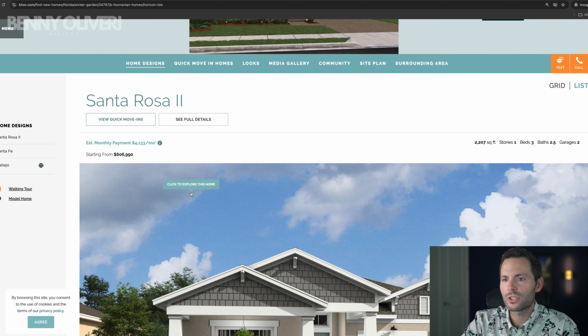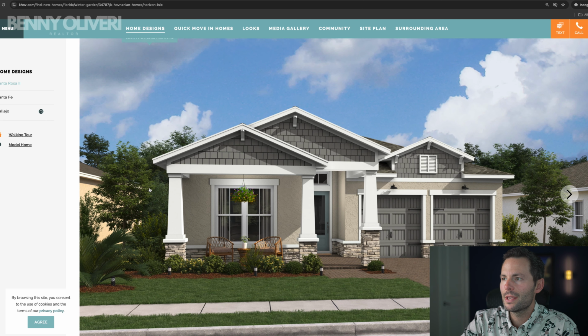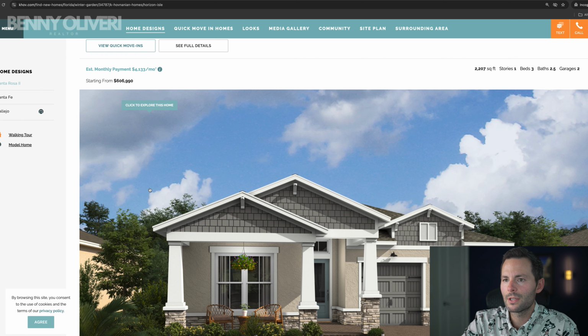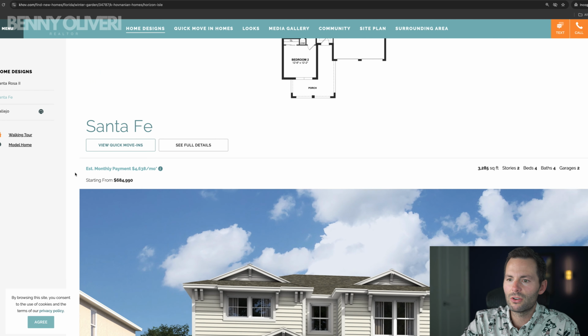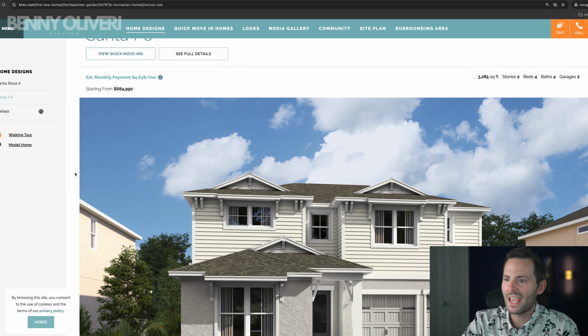Okay, so now let's talk about some of the additional floor plans as well. So they have the Santa Rosa 2, which is gonna be their single story option, starting at $606,000. And this one here is gonna be 2,200 square feet, just a little bit over that, 3 bedrooms, 2.5 bathrooms. And then also they have, which I think is my favorite floor plan that they have, is called the Santa Fe. So this one is a little over 3,200 square feet. This is 4 bedrooms, 4 bathrooms, 2-car garage starting at $684.